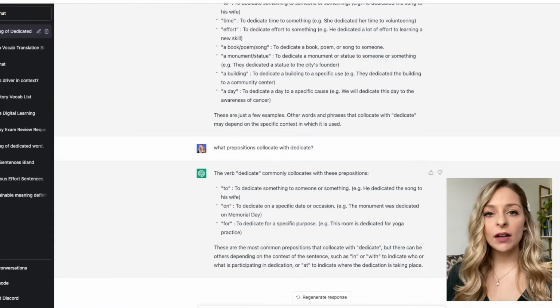Incredible. If you are working on vocabulary, improving your word choices, or sounding a little bit more natural in your phrasing, you need to be using this tool to check for natural ways of expressing ideas. It is chef's kiss, which means that it is really good.